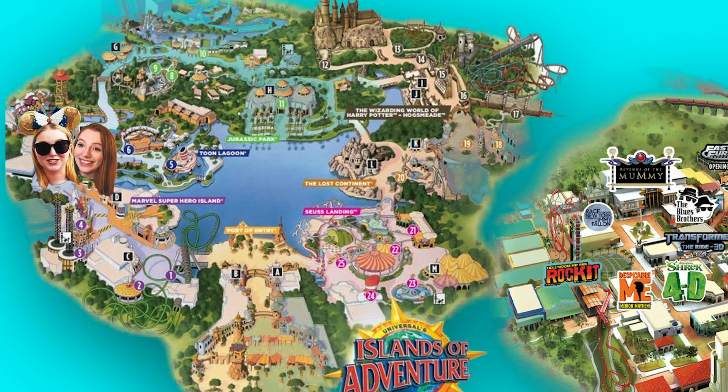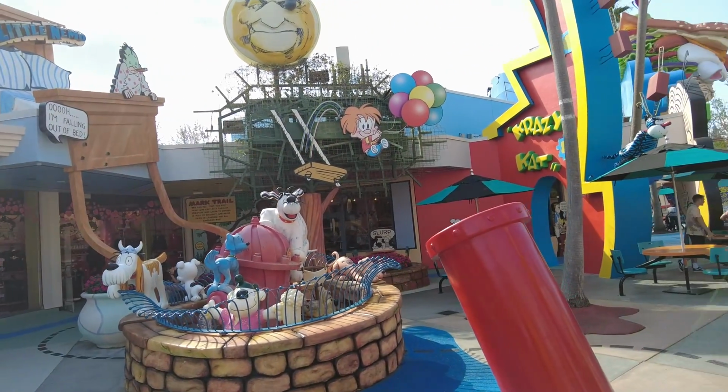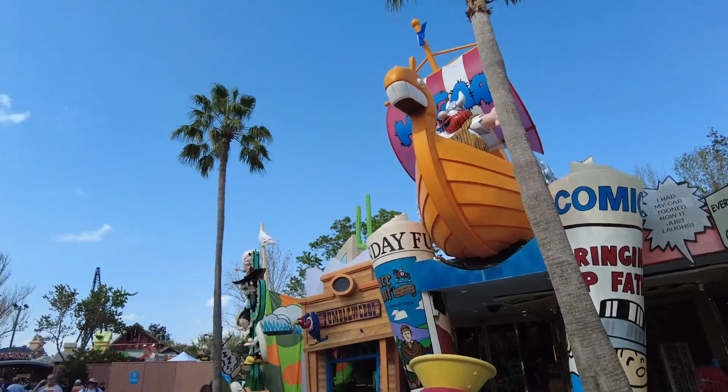All right, we've made it to our next land. This is Toon Lagoon. Captain America's not here, which is a bummer because he is not a Sunday cartoon. But other stuff is Hagar the Horrible, who I really liked when I used to read the Sunday Funnies.